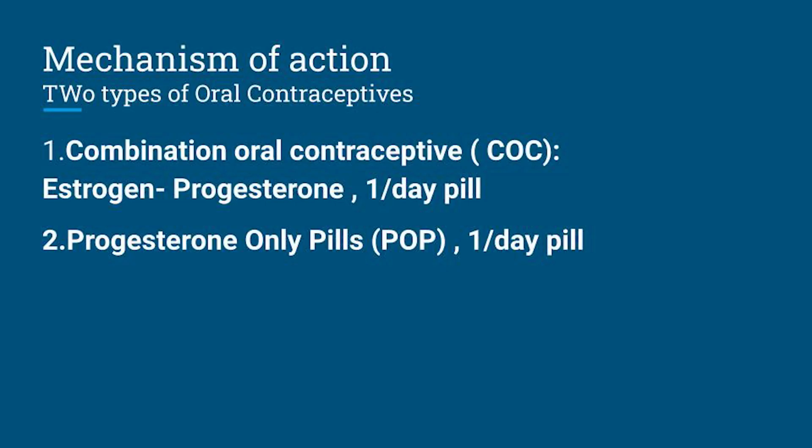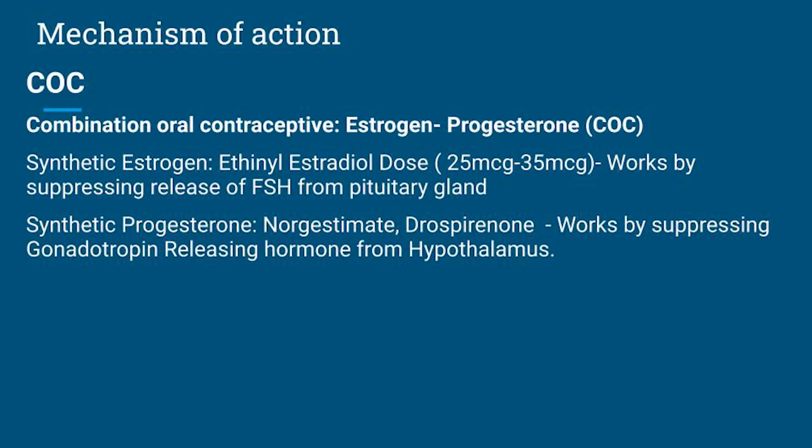There exist two types of oral contraceptives: combination oral contraceptives, and progesterone-only pills. Both are one-a-day pills that are taken orally. Combination oral contraceptives use synthetic versions of their respective counterparts, estrogen and progesterone. These two hormones work to impede the menstrual cycle and prevent ovulation from occurring.